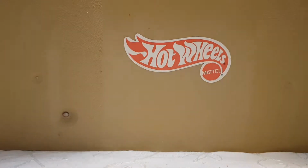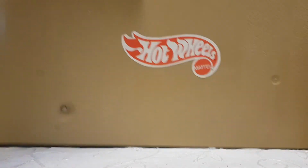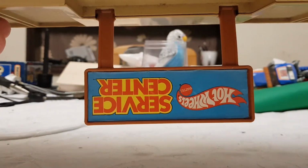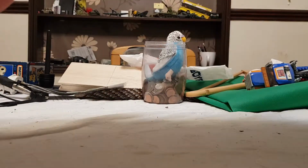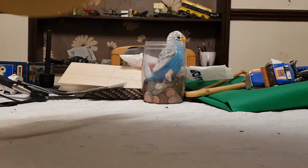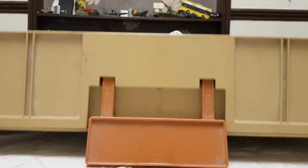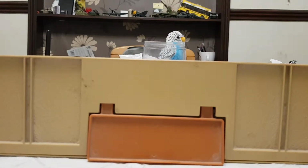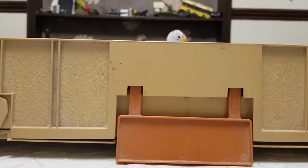The Hot Wheels can't actually show you without turning upside down. The Hot Wheels turn your monitor the other way round service centre. Yes, as I learned when I was doing a bit of research, this is a product released in the late 70s into the 80s. Bought it in the charity shop for a grand $2.95. So all those cars cost the same as this set.